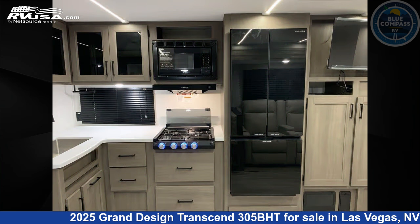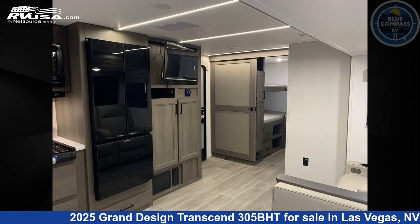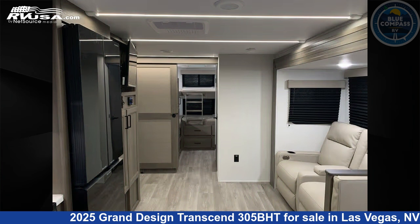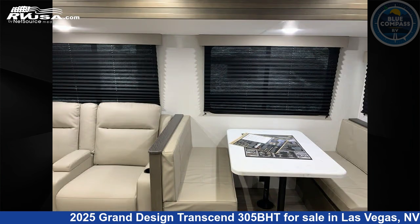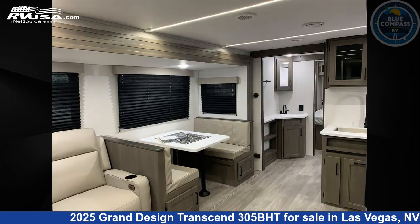This new Grand Design is 36 feet 0 inches in length and features sleeps 9, Slideout, and 56 gallons fresh water capacity. The floor plan layout of this travel trailer features bath and a half, bunkhouse, front bedroom, 2 entry/exit doors.